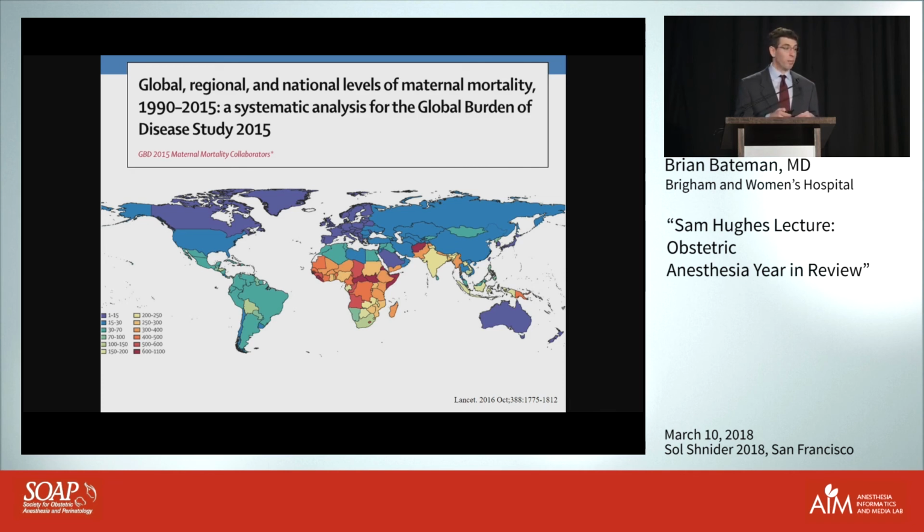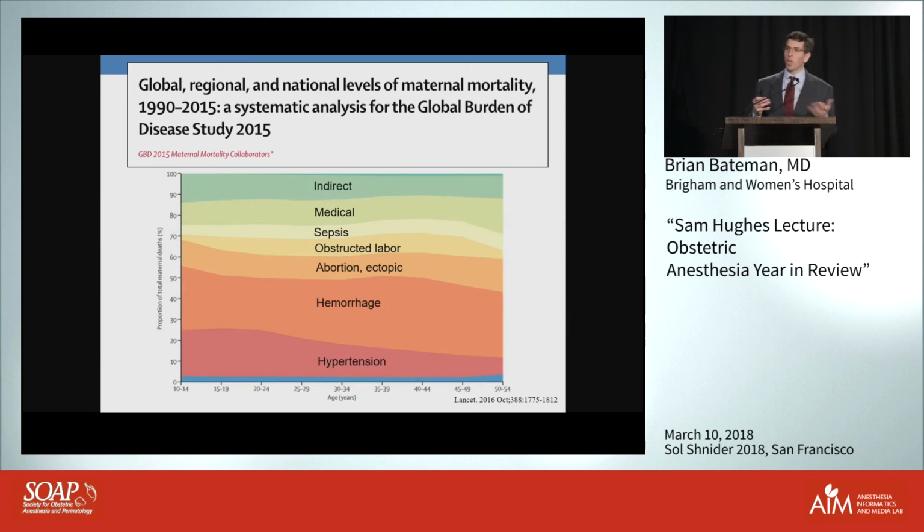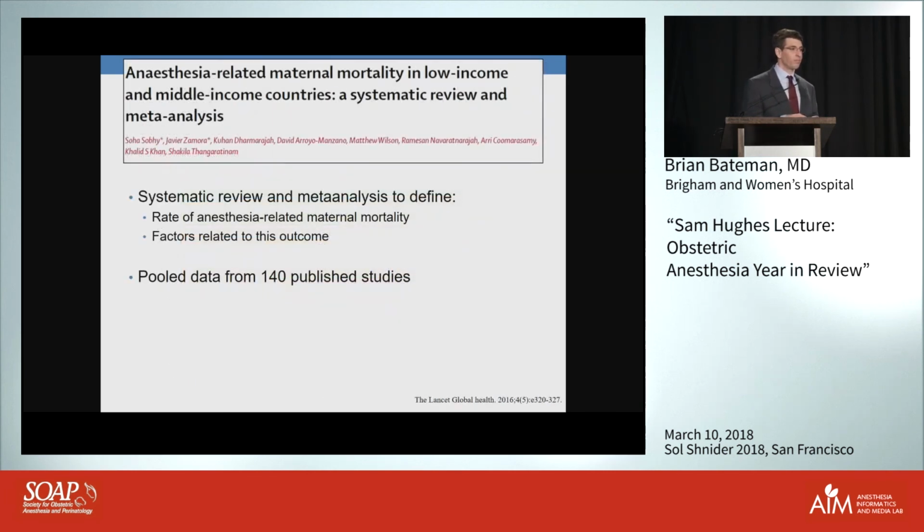And when we look at why women are dying in 2015, this shows the proportion of maternal deaths attributable to various causes as a function of maternal age. And as you can see, across all of the maternal ages assessed, hemorrhage and hypertension were the most significant contributors, together accounting for about half of maternal deaths, emphasizing the need to develop more effective interventions to address these complications.